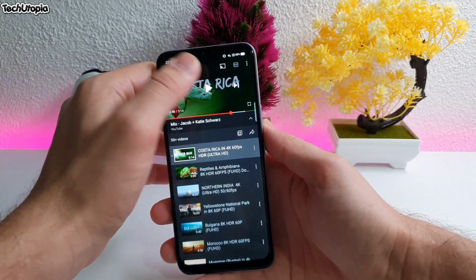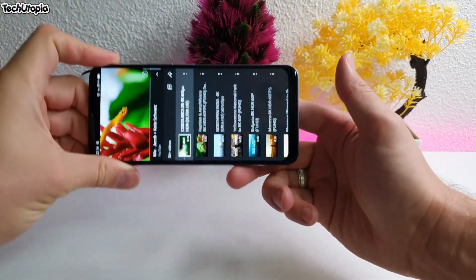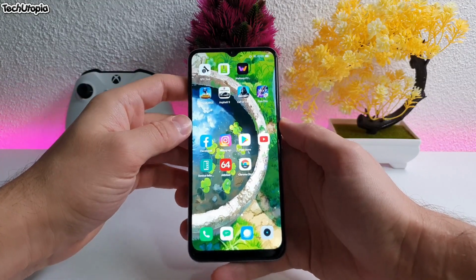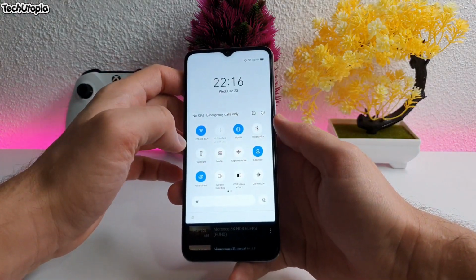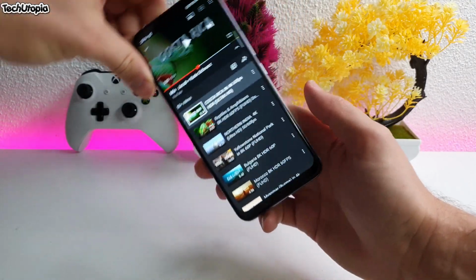That's a con here, bro. Check this out. The auto brightness here doesn't work. So there's a con here with the Realme V3, which I just noticed while doing this review test for you. The auto rotation doesn't work, bro. Probably it's a problem regarding the optimization, maybe with the sensor itself.